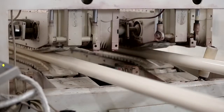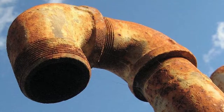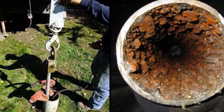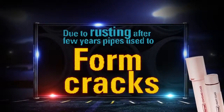We will now take a moment to tell you that this is the same UPVC column pipe which was created here in Ashirvad in 1998. When farmers were having a lot of difficulty in installing iron pipes in their bore wells, which was a long process. And their problems did not end there. In a few years, these pipes would corrode due to rust and then crack.